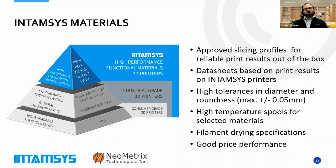These are what we will call high performance materials. The great thing about some of our materials is that when you're using them with our slicing software and our printers, we have all of that tuning profile done for you to give you a super excellent user experience. We have data sheets that will let you know how strong your part will be, and a bunch of other data based on printed results that we've done on our machines.